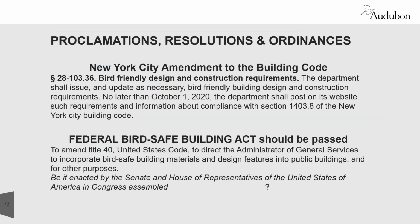Again, okay. One of the things you can do besides protecting your windows is also be a pain in the neck.